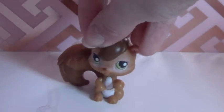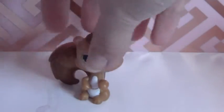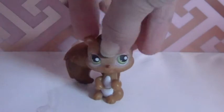This is my 2nd squirrel that I have ever gotten so far, so I'm really happy because the other squirrel that I have has a fuzzy tail. So this is the first normal squirrel LPS that I got, so I'm so happy! Yay! Here's the bigger package.